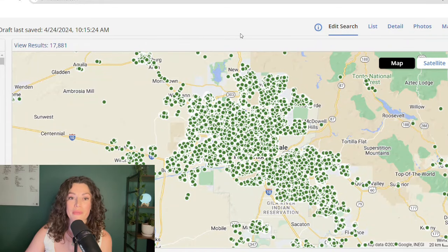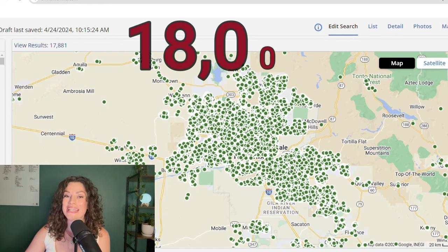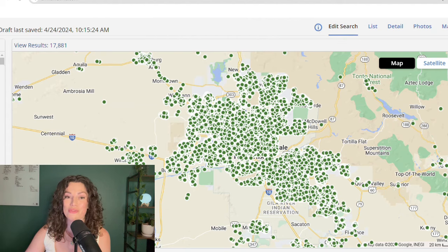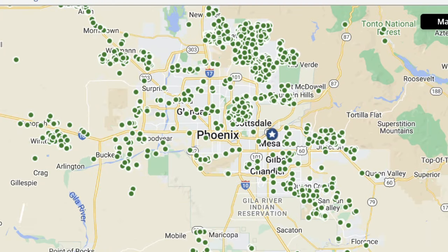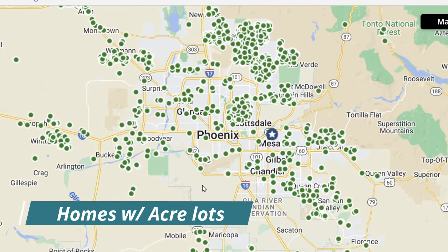If we look at the map here, we can see all these green dots are the current active listings in the Phoenix metro area. So it's a little bit under 18,000 homes that are for sale. Now, what I'm gonna do is actually show you the homes with an acre lot first. We're gonna talk about larger lots that are not quite an acre in a little bit here, but let's first look at the acre lot. All right, so we have all the homes for sale. You can see about 1 in 10 homes for sale actually have an acre lot.